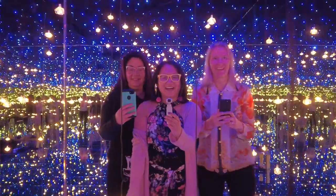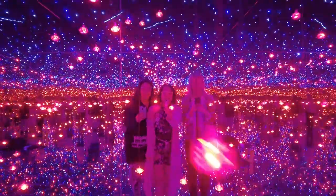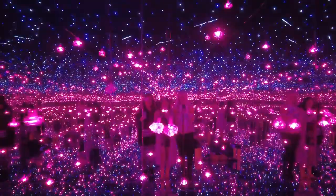They want to take visitors on a trip that's out of this world. That's why it's called Moon and Back. This gallery is the first infinity mirrored digital light gallery in Metro Vancouver. The rooms are interactive, immersive.